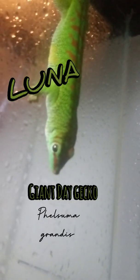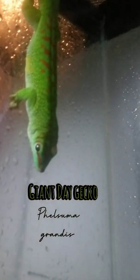This is Luna. She's our giant day gecko from Madagascar, and she's really boring. This is the enclosure she's been in since she came to us. It's not fantastic. So we did some digging around and lots of research to try to figure out what we could do to make her a little less boring.